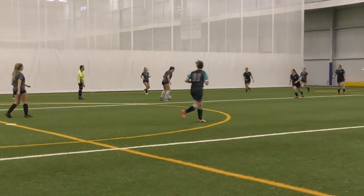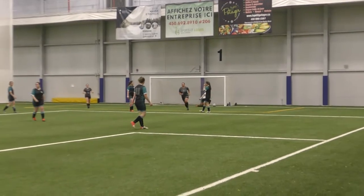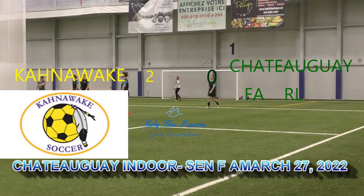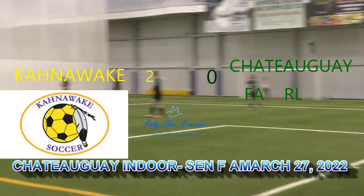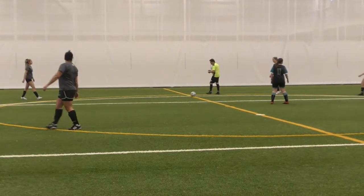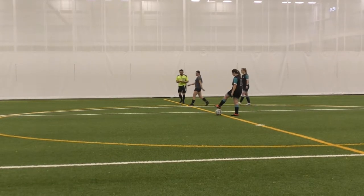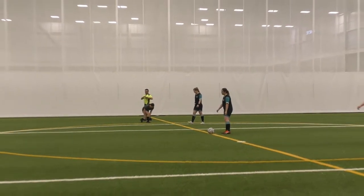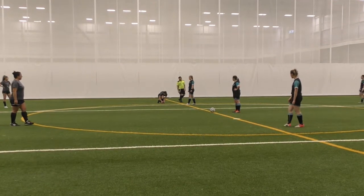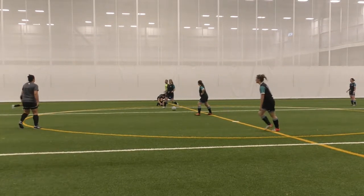Delarone, the goal scorer, over to Cook. Amber Cook lets one go, she scores! A solid shot from just inside 30 yards out, and Kahnawake is up by a score of 2-0. Maybe 25. My math is a little off today, sorry about that. Either way, they all count this game, and Kahnawake's squad, the senior women's team, has a 2-0 lead.